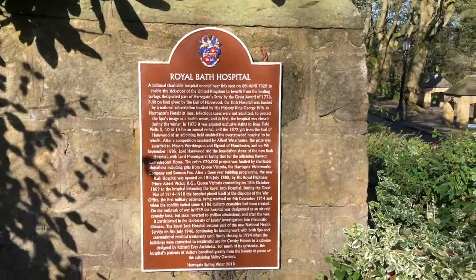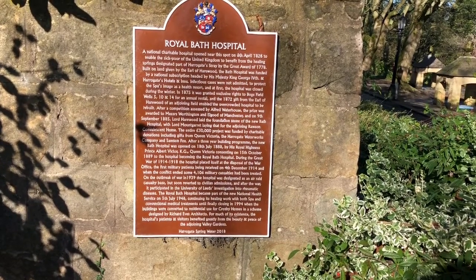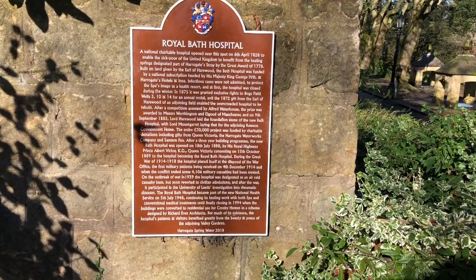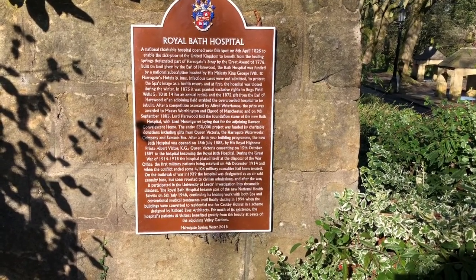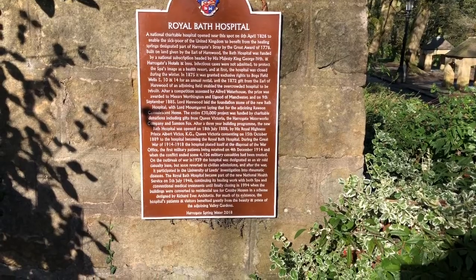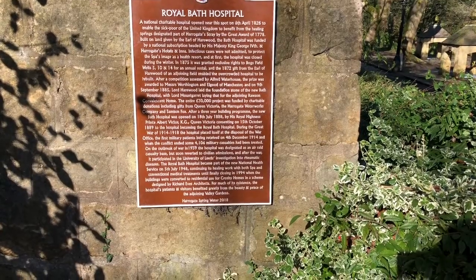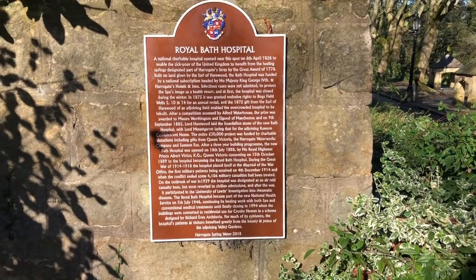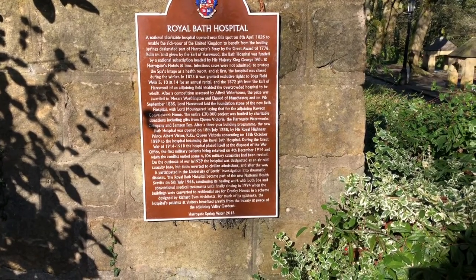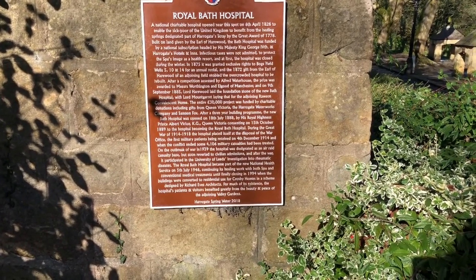This is about the Royal Bath Hospital, 1826, from the spring water, built on the land of the Earl of Harewood. And they didn't have infectious cases, but they had other cases coming in and trying to use the spring water and everything in the spa, to help people recuperate. So during the First World War, it became a place for military patients. In the Second World War, it was an air raid casualty base, but then became civilian admissions. Closed in 1994.